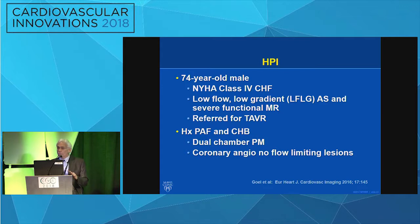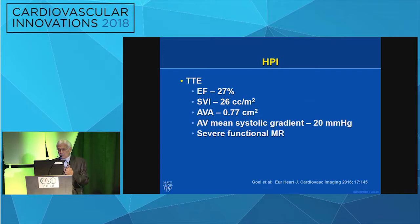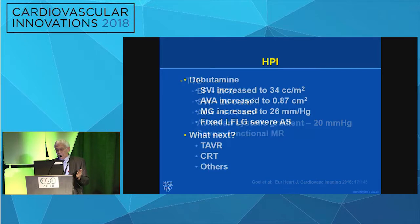He had a history of paroxysmal atrial fibrillation, complete heart block. He had a dual chambered pacemaker. Didn't have any coronary disease. Ejection fraction was 27%. You can see his SVI was 26. His aortic valve area is 0.7. But he did have severe functional mitral regurgitation. His aortic valve mean systolic gradient was 20, but he was felt to have severe aortic stenosis.